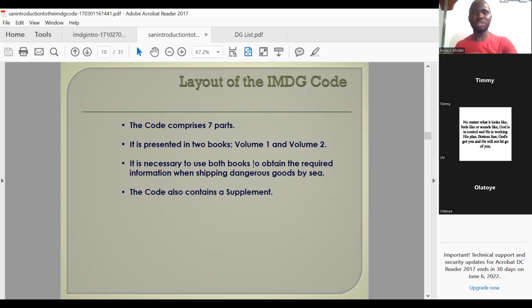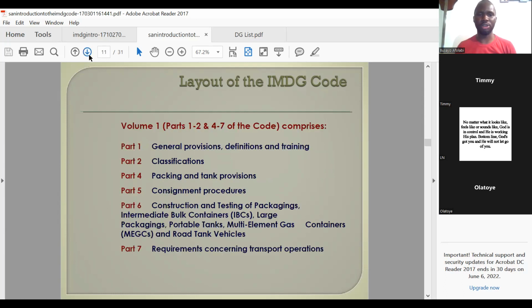Yeah, so the IMDG code is presented in two volumes and one supplement. That's what I'm trying to get you to understand. Then packing group is something we'll go into in depth, and the reason I bring it up is because it keeps coming up, and I really want to address it from the start to the end as well. Thanks for bringing it up so that it doesn't cause any confusion.